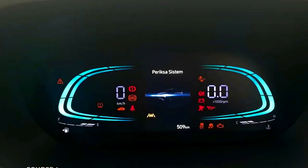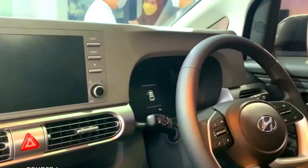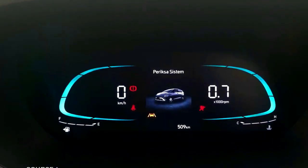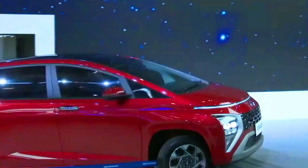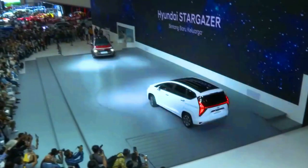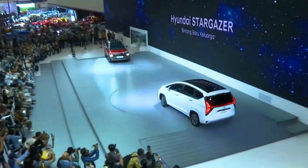Regarding exterior features, both the Stargazer GLS Premium and the Xpander GLS are equipped with LED headlamps, LED taillights, power folding side mirrors, fog lamps, LED daytime running lamps, among others. The Stargazer does come with a rear wiper, which isn't present on the Xpander GLS. The headlamps on the Hyundai model also get an autolight control function, which is also absent on the Mitsubishi. The Xpander has a set of 17-inch wheels, which are larger than the Stargazer's 16-inch set.